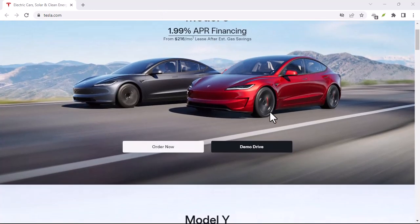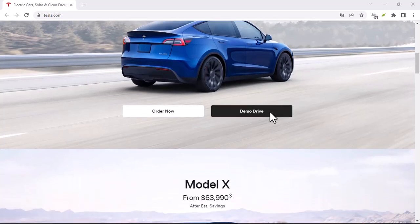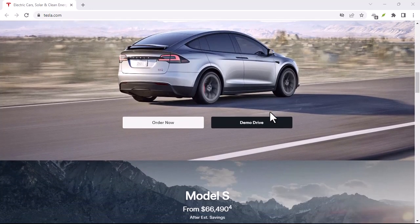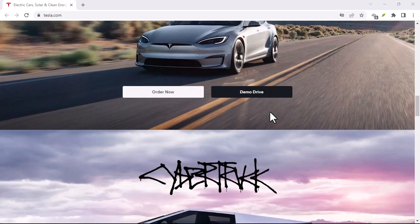Important considerations. While ETFs offer a convenient way to invest in Tesla, it's important to understand that you're not buying Tesla shares directly. You're buying a tiny piece of hundreds of companies in the ETF. Also, ETFs come with their own fees, so it's crucial to factor those into your investment decision.